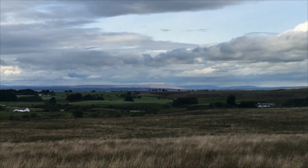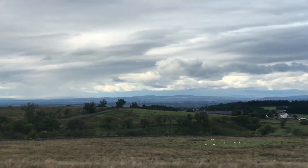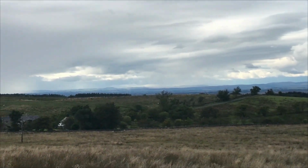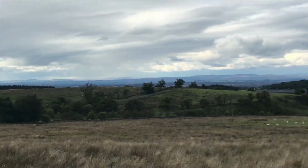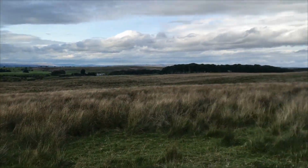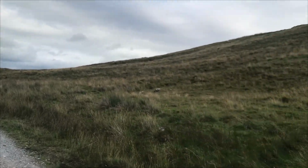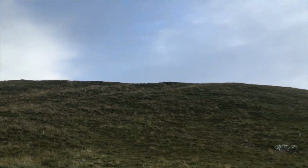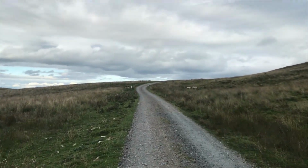Zoom in a bit, see what we can see over to Scotland. Cheviots, the Langholm Hills. Beautiful. I'll be back out that way in the week after next for a few days, looking forward to that one. So quiet around here. I've only seen one person since I set off.